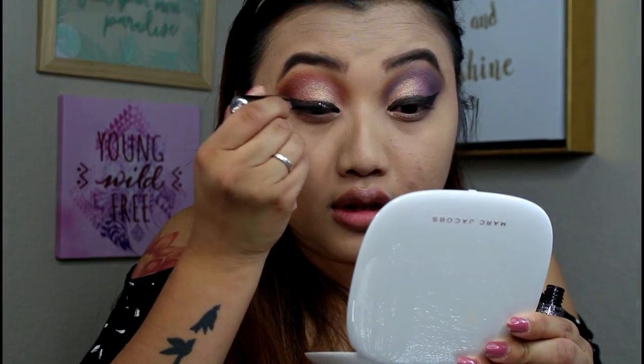Alright, so the liner is on, but that is not all that I'm going to do with the liner. I am going to be adding the Heavy Metal liner from Urban Decay, and this is in the shade AC/DC. I'm going to add that right on the liner. This is also like a purple liner, so I just really wanted to amp it up. Add that on there.